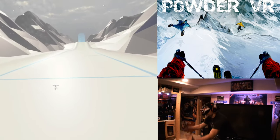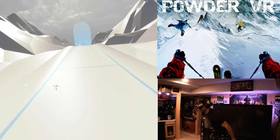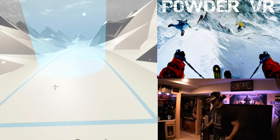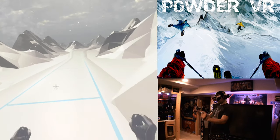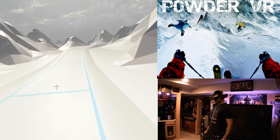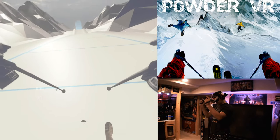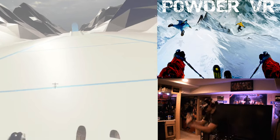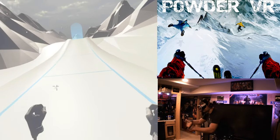The best way to slow down is by performing a speed check or slash by turning sideways instead of downhill. Let's practice by trying to stop in the highlighted area. Oh, oops. Start over. The best way to slow down is by performing a speed check or slash by turning sideways instead of downhill. Let's practice by trying to stop in the highlighted area.